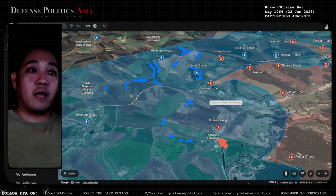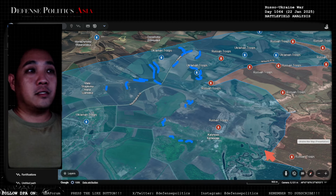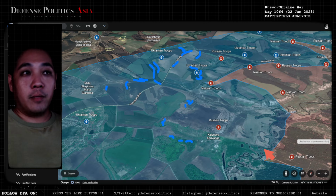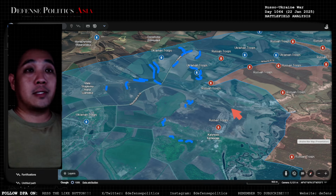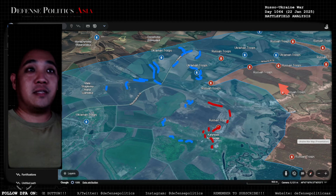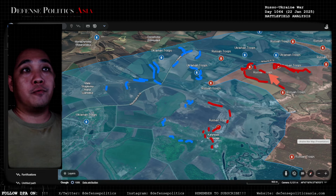The Russians claim that they have captured Kalinove previously. I'm not sure if it's me or them. Did I map the wrong Kalinove, or are they saying the wrong place, or over-claiming? Whatever it is, let's assume that they have this position, because technically this makes sense, that the Russians could potentially have captured some ground around here, as the Russians have taken firm control of this forest. This forest here is 100% under Russian control.